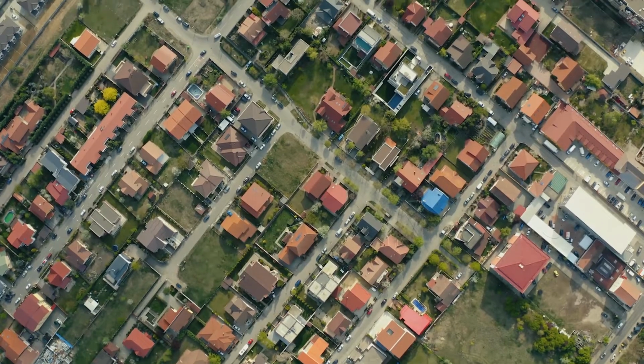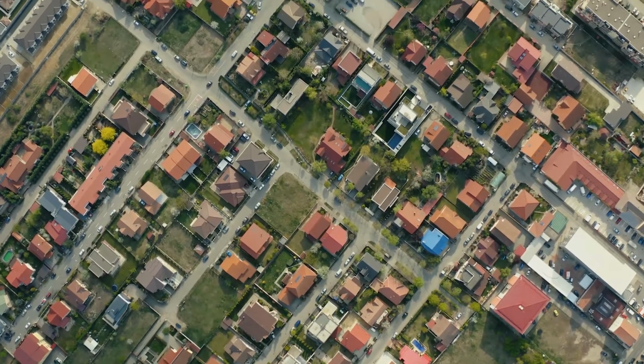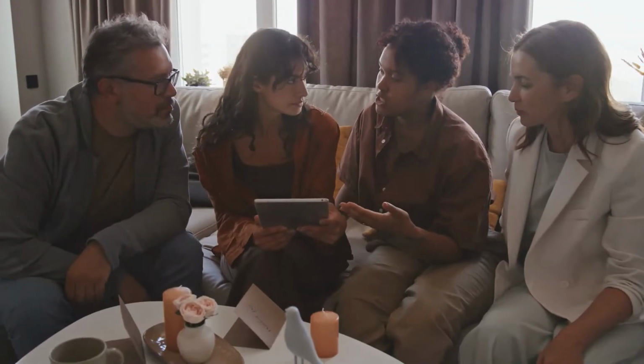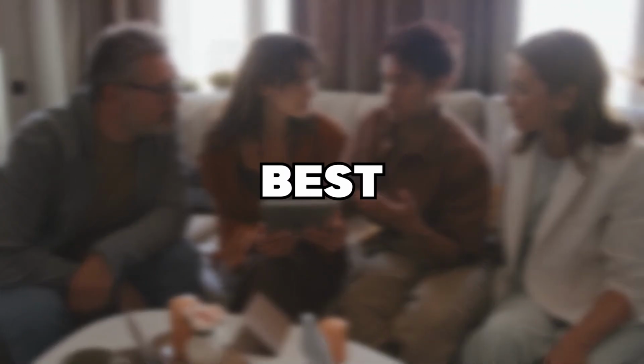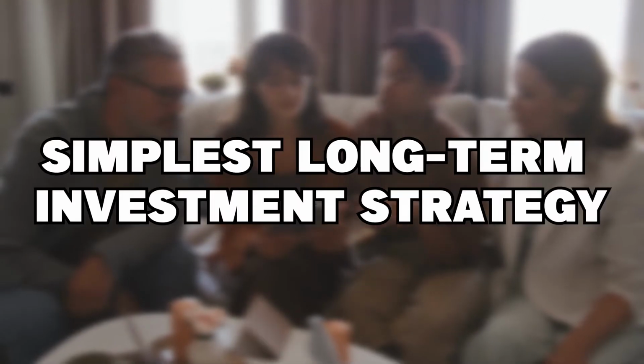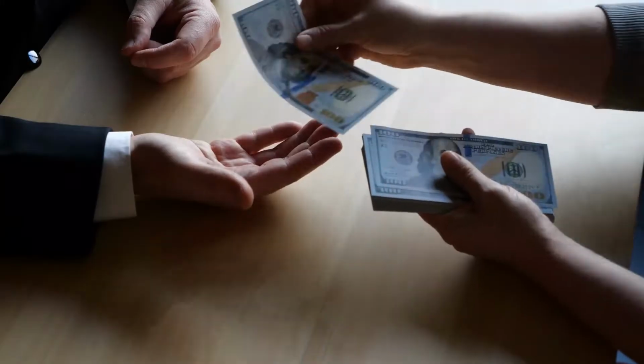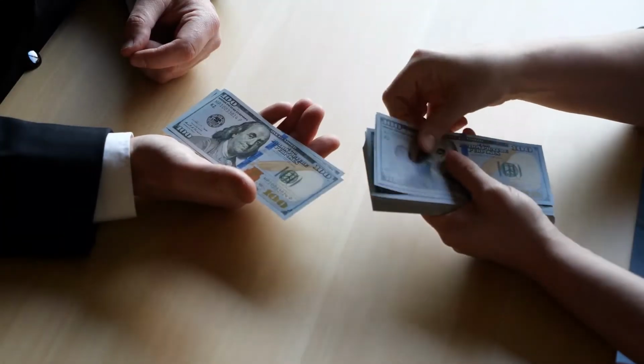Today, let's talk about another popular investment option besides real estate. Furthermore, I would venture to assert that this is the best, safest, and simplest long-term investment strategy available to the vast majority of people. Additionally, this investment strategy has some of the best returns available while requiring very little effort.